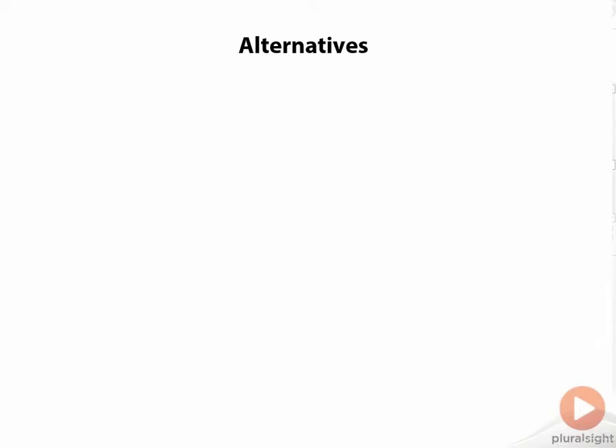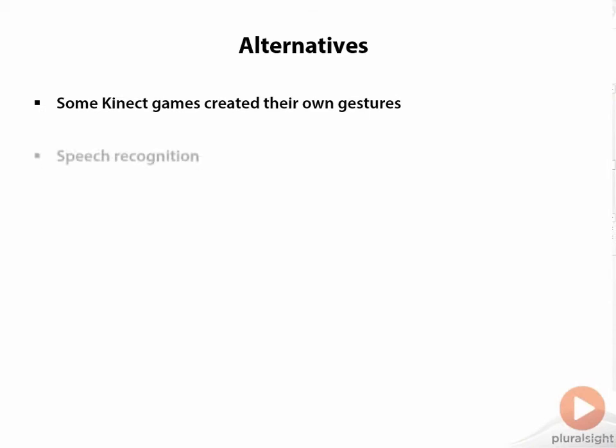Some games have invented a different method of scrolling and selecting an item. However, none of them was really useful, unless they use speech recognition, which may or may not be an option for you depending on language or the environmental noise that can make it difficult for the Kinect to understand what you're saying.